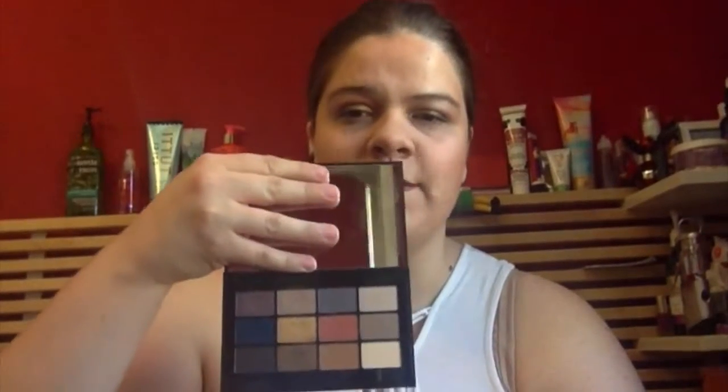So if you're into a cool tone smoky look, this is a great palette. You could even do a warm tone look in here. There are so many options that you could get with this little palette. This would be great for travel also. I traveled with this before. It's a really great palette.